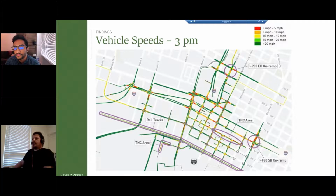In a similar fashion, here we have vehicle speeds, where vehicles are traveling really slow, speeds from 0 to 5 miles per hour. Free flow conditions we consider 20 miles per hour due to the industrial area, where posted speeds oscillate between 25 to 30 miles per hour.